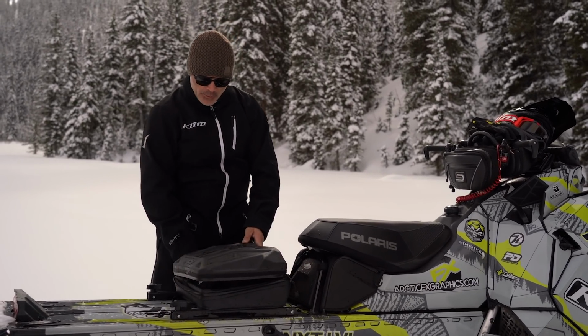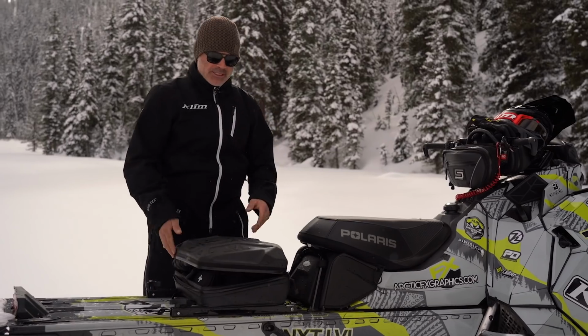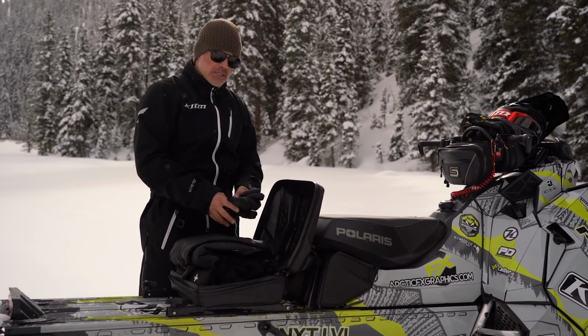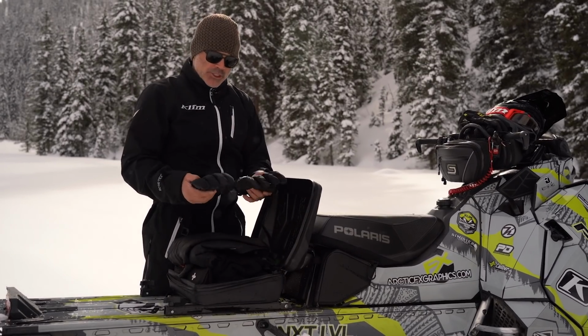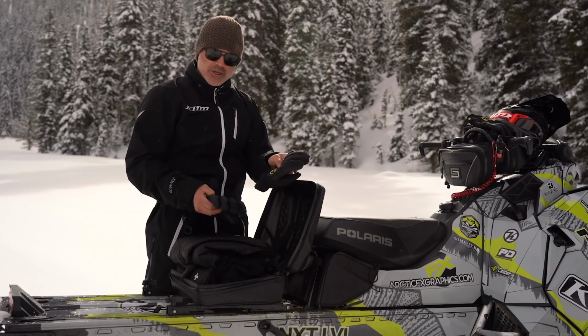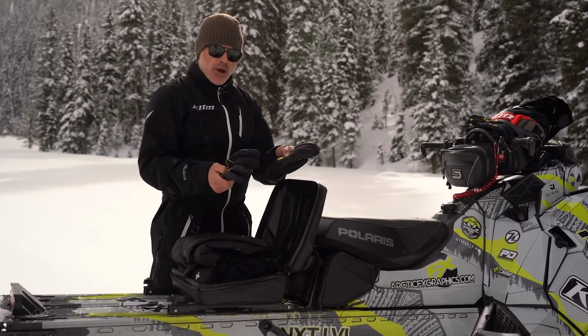All right, so on the back of the sled, guys, I've got my Skins Next Level waterproof QR tunnel bag. These bags have been really good. They come in 2 sizes. On my guide sled, I'm running the smaller size, but man, we can fit a lot of stuff in here. So immediately, I've got some gloves. We just came into the backcountry. These are my ride-in, ride-out gloves, the Climate Shorts.